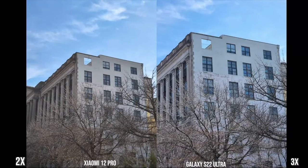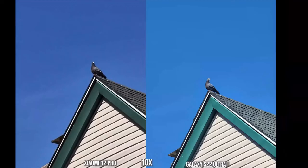And when we move to a 2x and 3x zoom, you can see the differences here. 3x of the Galaxy looks really sharp compared to actually 2x on the Xiaomi 12 Pro. And then we move to a 10x just to show you what the 10x will look like. 10x is digital on the Xiaomi, and you can see on the Galaxy it just looks really sharp and clear with that periscopic zoom. So on that point, that is pretty interesting.